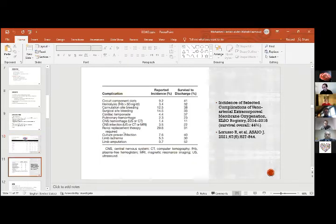This is a list of complications of venous arterial ECMO, including circuit clotting, hemolysis, cannula site bleeding, or surgical site bleeding in case of post-cardiotomy, cardiac tamponade, pulmonary hemorrhage, CNS affection, stroke or hemorrhage, acute kidney injury and need for dialysis, infections, limb ischemia, and limb amputation even.